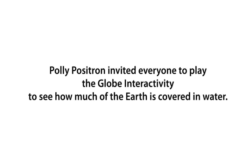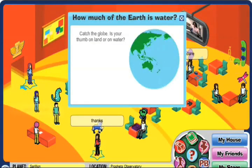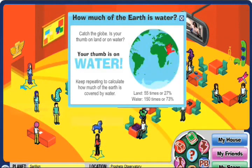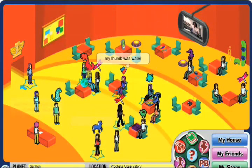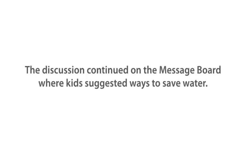Polypositron invited everyone to play the globe interactivity to see how much of the Earth is covered in water. The discussion continued on the message board, where kids suggested ways to save water.